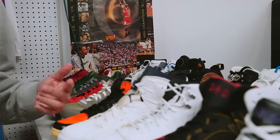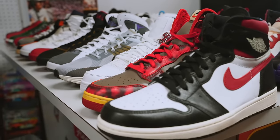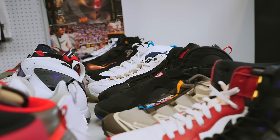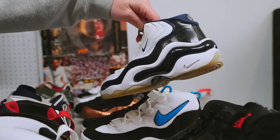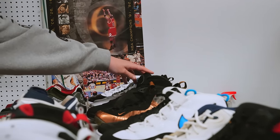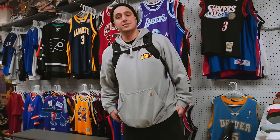Then there's some stuff we should have purchased, right? Like all these nice retros. Nice to see those. Pure money, something you don't see. Black and purple 12s, those are crazy. Solomon's. Playoff 8s, one of the better retros to release. Got some crazy up tempos next to the Flight 96 Penny Edition with the number 6 from the jersey. Winterized 8s, copper foams, bunch of other stuff going on. Hectic day. A lot of crazy stuff happening.